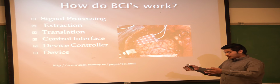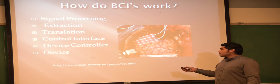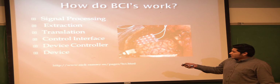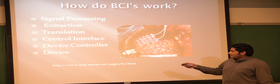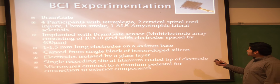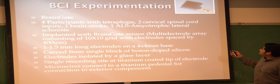So you have signal processing: acquisition of the signal, extraction, which means conditioning it and getting all the relevant signals, translation, making it go to the computer interface, meaning going to the program, program going to the device controller, and then the device.